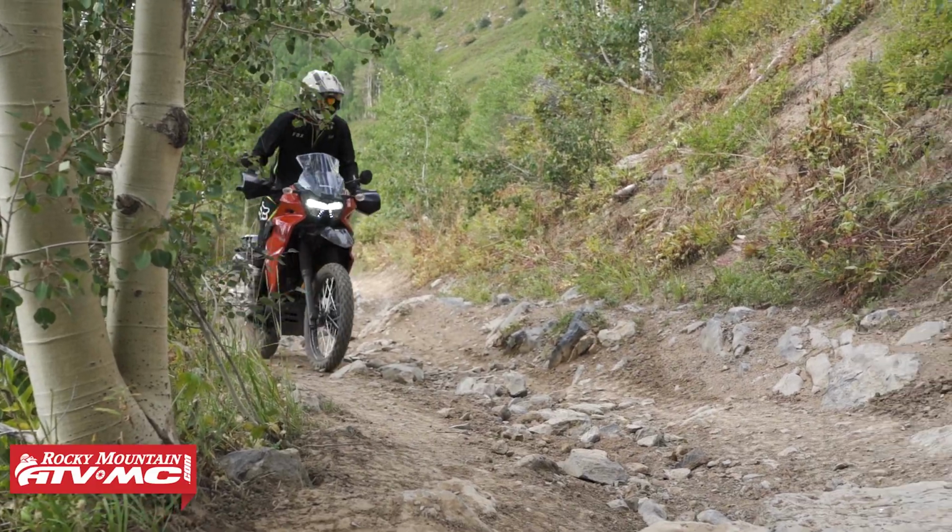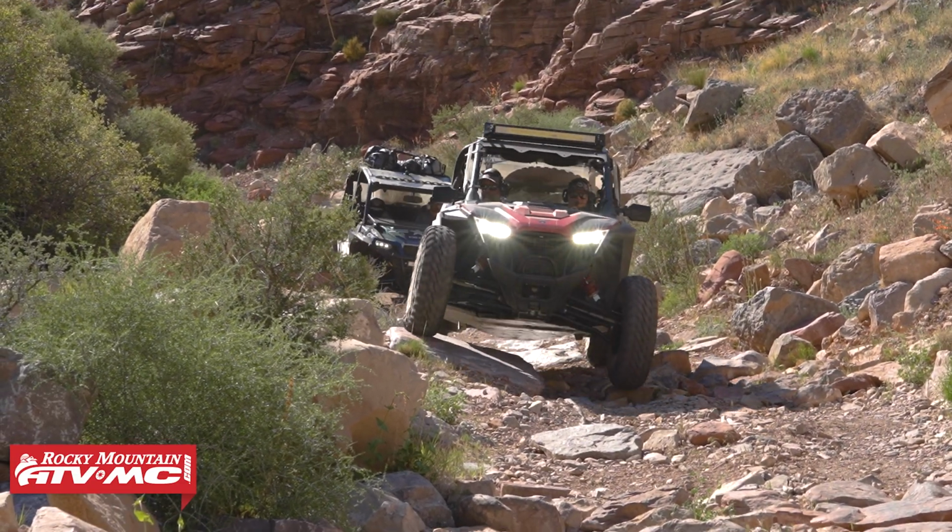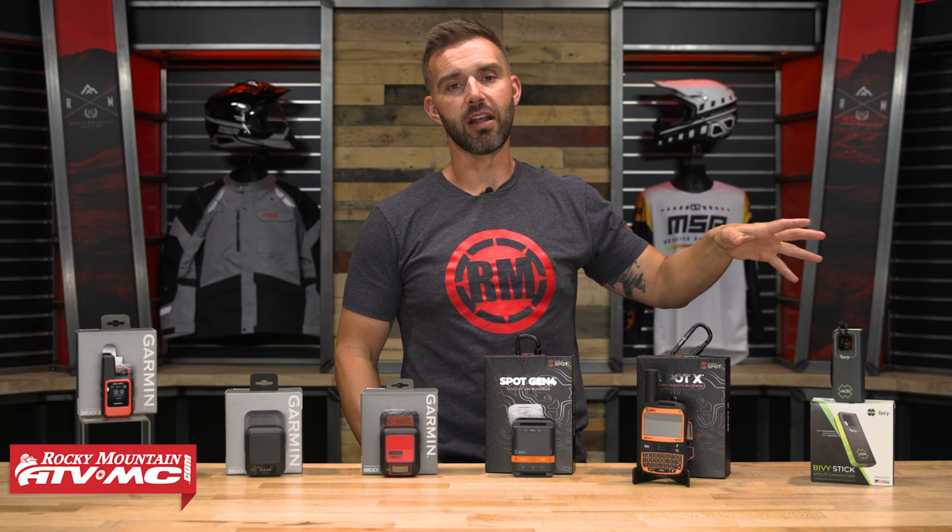If you're going on a ride, overlanding, doesn't matter. If someone's going to go farther ahead or someone has to stay back or run into town, whatever it is, you can always open up that app and see exactly where everybody is at.